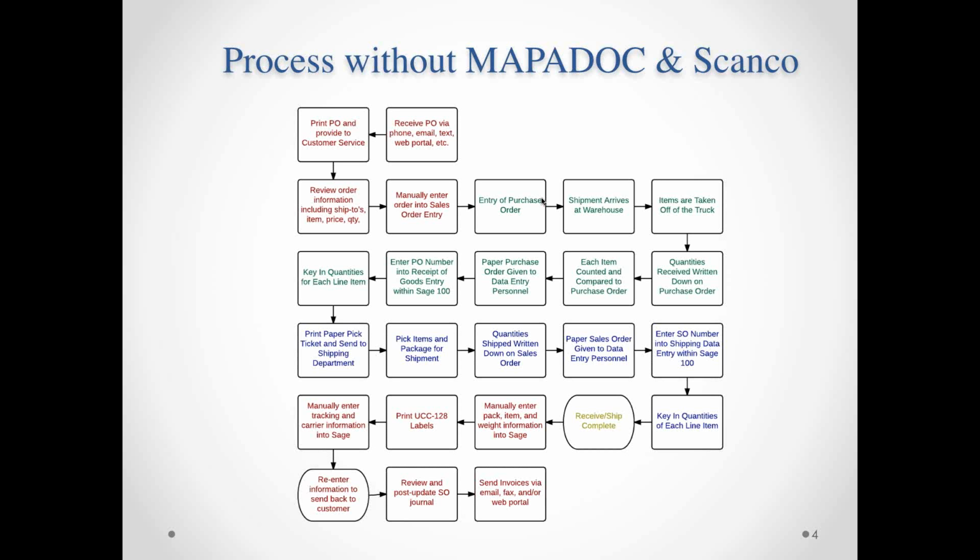The shipment arrives at the warehouse. Those items are taken off of the truck. And here's where the part gets a little bit messy. These quantities that are received are written down on a printed purchase order, and each of these are counted. That purchase order is given back to a data entry person that's going to then go back to that other workstation, enter that PO number that had been processed into receipt of goods entry inside of Sage 100, and then manually key all these items and go back and reconcile that written purchase order.